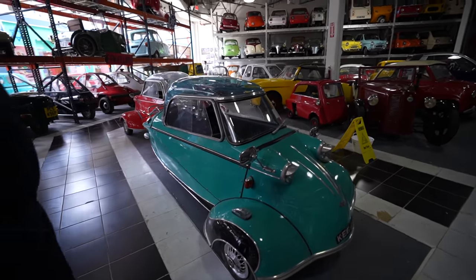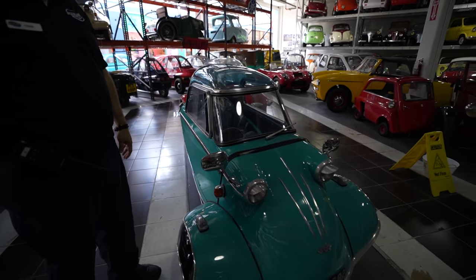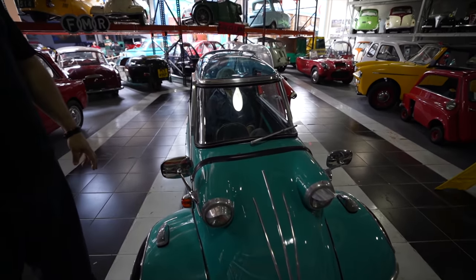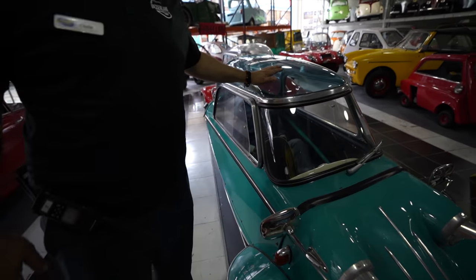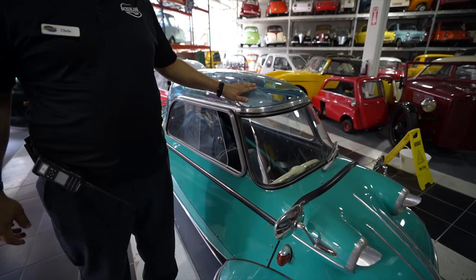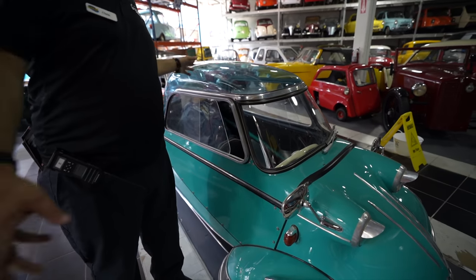So Messerschmitt made planes for World War II. Right. The Bf 109, I believe. After World War II, they weren't allowed to make planes, but they had a lot of plane cockpits left over. Good use. So they put these things on scooters and called them cars.